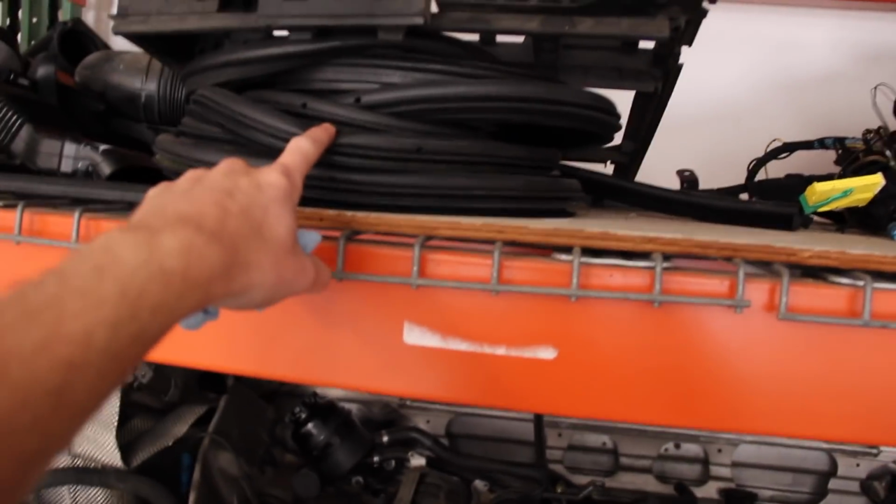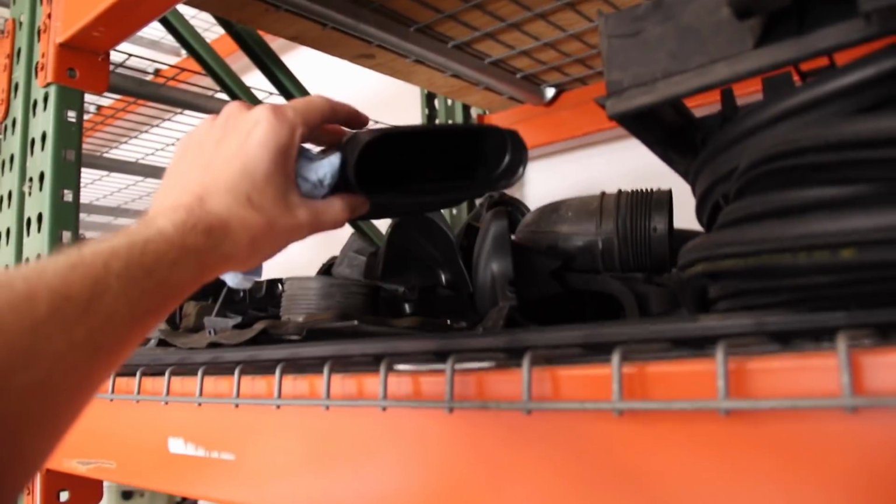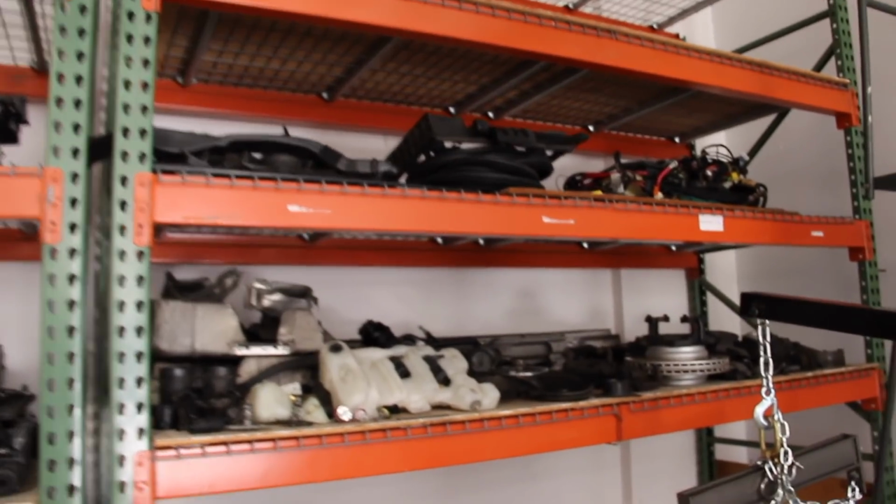I have rear door gaskets. I have a trunk gasket. I have all the ductwork that goes for the interior climate control under the carpeting and such. And I do have the carpeting as well. We'll go inside. I've been keeping the inside components inside so they stay a little bit cleaner. So we'll go inside shortly.